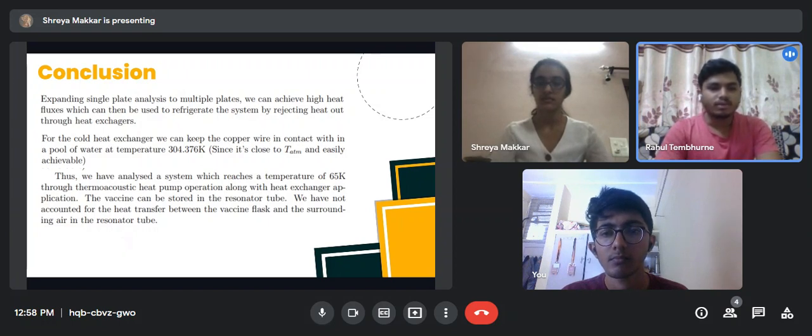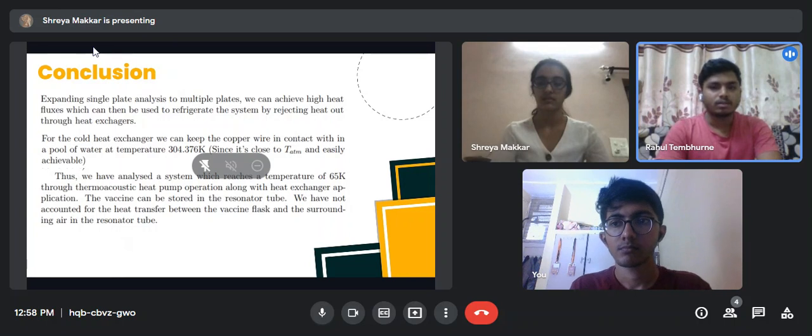One of the simplifications we have considered here is that we have taken a single plate system. By increasing the number of plates, we can achieve more efficiency in our refrigeration. This application is not only for vaccine storage, but it can be used for many purposes, for example, chemical gases. The intent was to completely replace the conventional ice box.